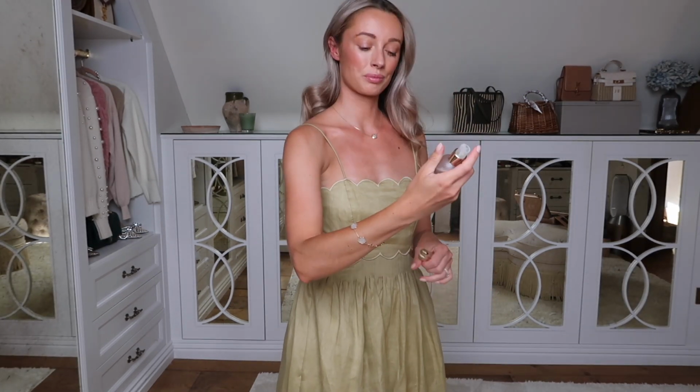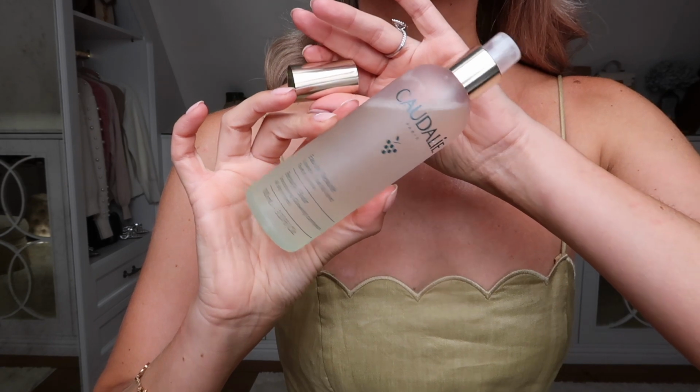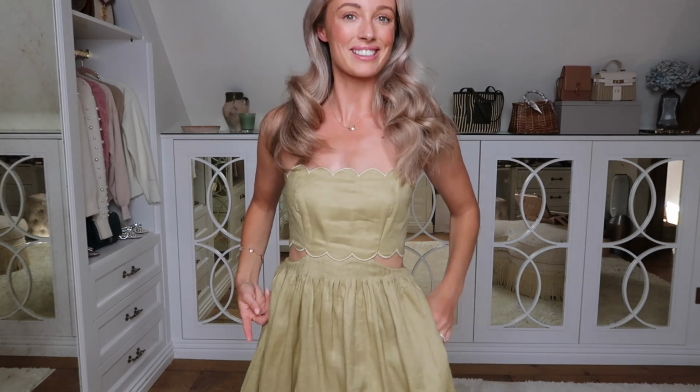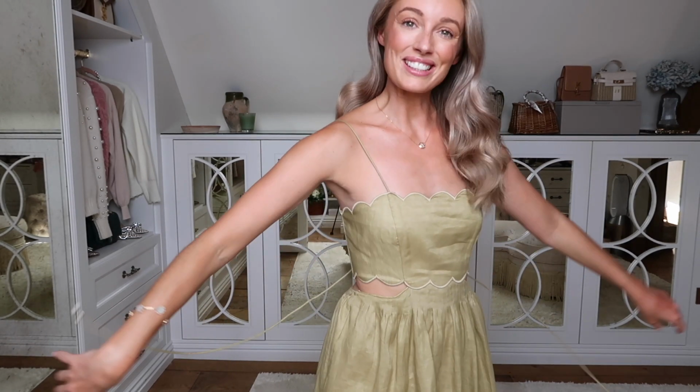Gosh, it is toasty. I think this is the anniversary edition of the Quarterly Beauty Elixir. So refreshing on hot, muggy days. But yes, this is a truly fabulous dress, gorgeous design, I love it, and now I have to try and get out of it, so this is going to be interesting.